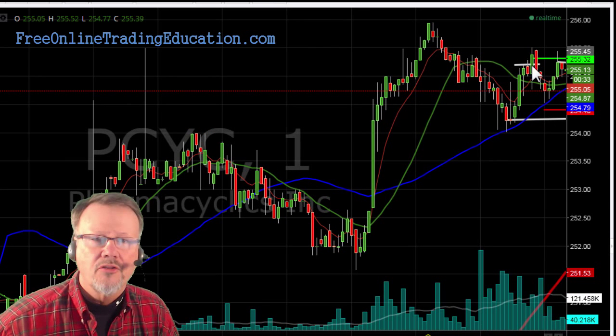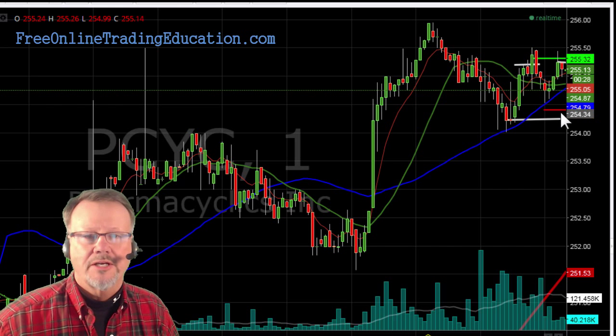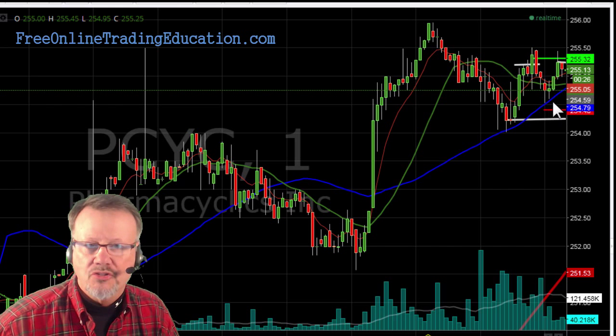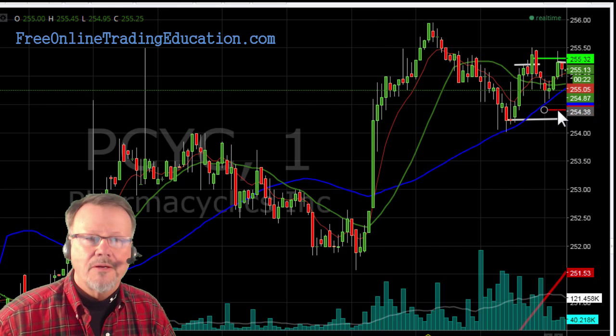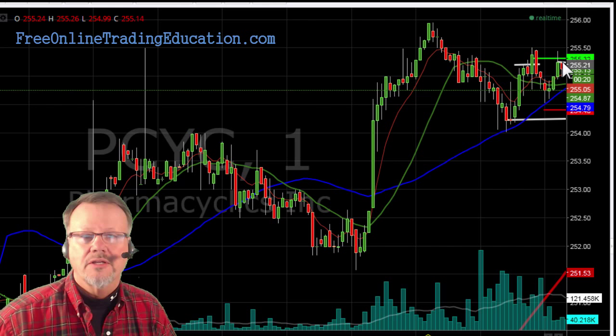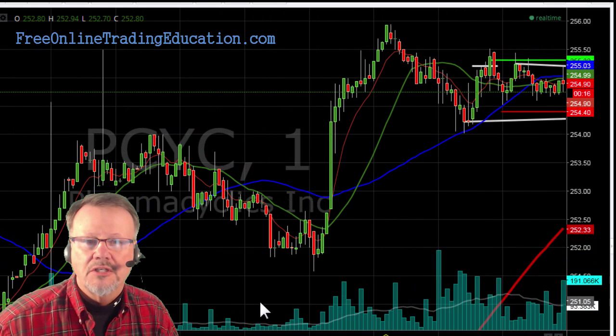And it pulled back, did another bull pullback, looked like it was going to take off, pierced my entry, and then pulled back down. So now I'm setting a stop up here. See how it swung down here and hit that 50 moving average, that blue line there? So I have my stop just below that, and that's at only about 0.5%. Again, this is a $250 stock.